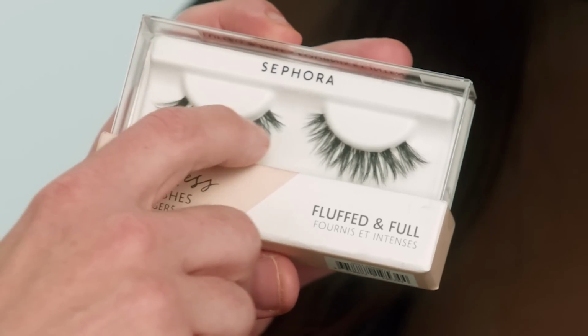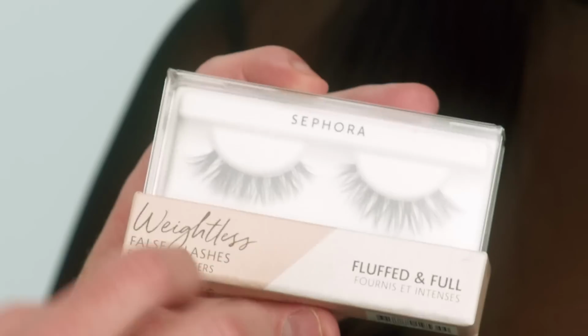And Sephora Collection did it so incredibly with this band here. It is invisible in the truest sense. It looks like these are growing right out of your lashes.